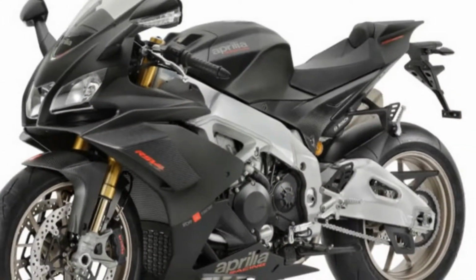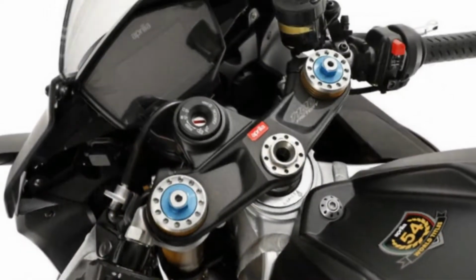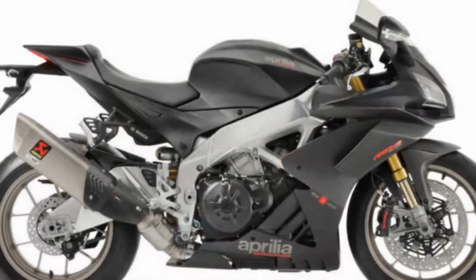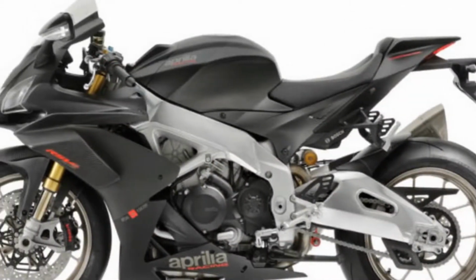The RSV4 1100 shares the same 13.6:1 compression ratio as the 1000, but it gets new pistons, a new oil pump, new intake valve timing, and a longer 5th and 6th gear. The chassis is largely the same as the 1000.